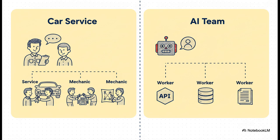This right here maps it out perfectly. The service advisor who greets you and figures out what's wrong, that's your supervisor agent. The planner. The specialist mechanics who actually fix the engine or the brakes, those are the worker agents. They're the doers. And their wrenches and diagnostic machines, those are the tools, things like APIs that connect to other software. And the shop's policies, the way they do things, we're going to call those topics, reusable guidelines that keep everything consistent. Now let's go meet this AI crew up close.